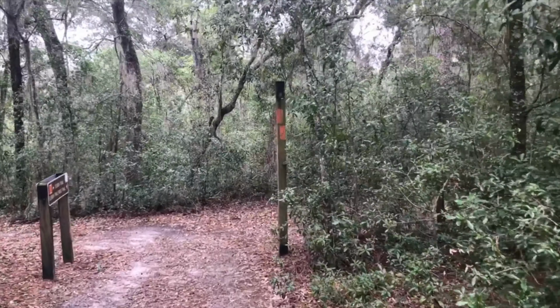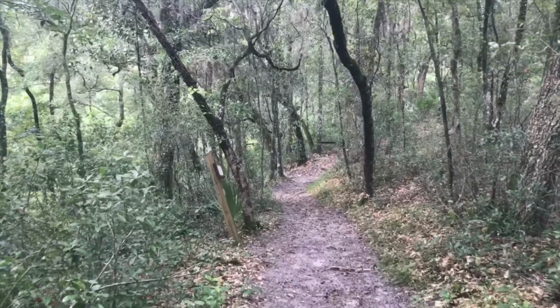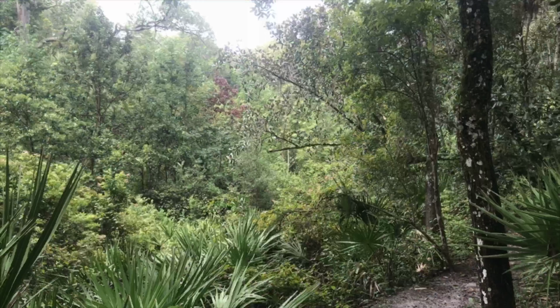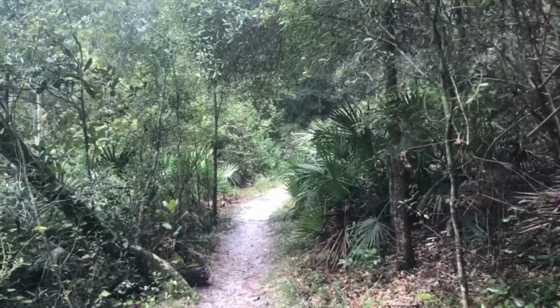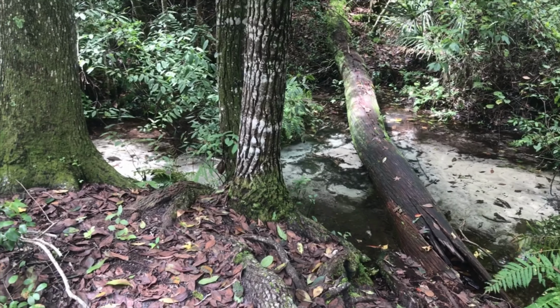I finished my little side trip on the Florida Trail, and I'm headed back to the Ridge Trail. Unfortunately, I didn't get to do the last little bit because the trail was closed for maintenance.